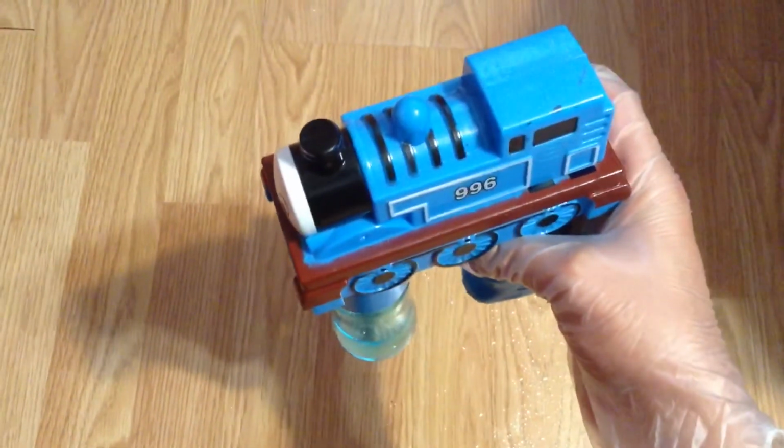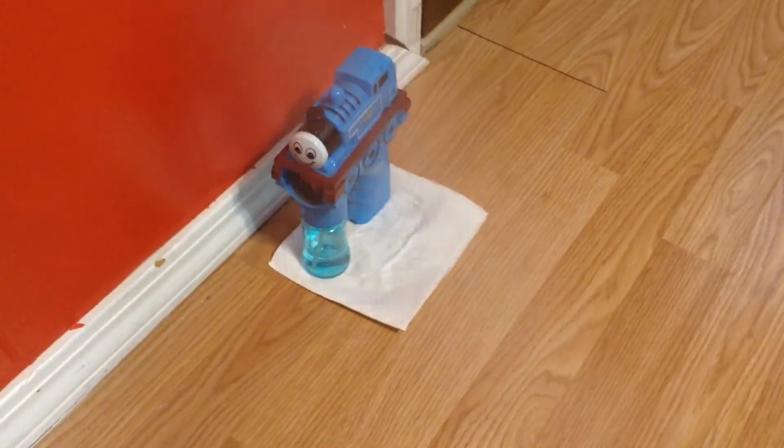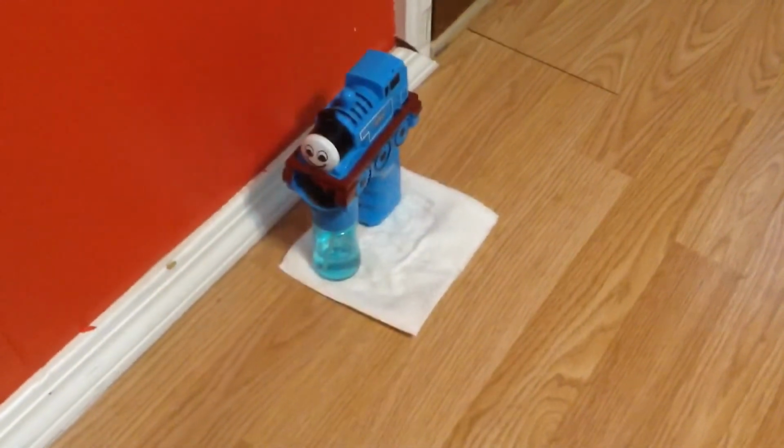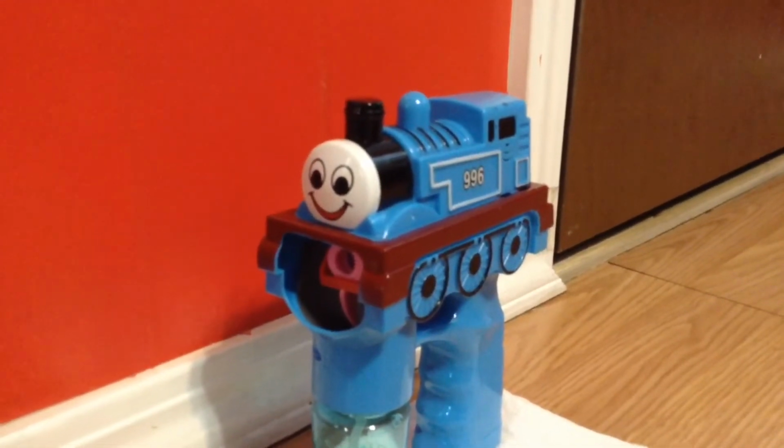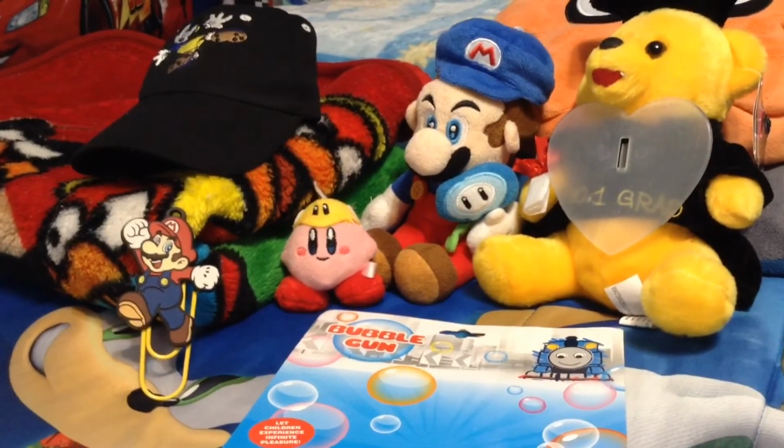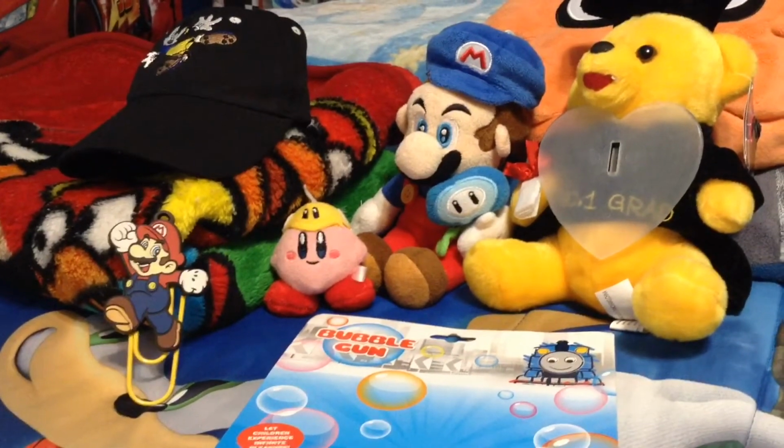This thing is leaking! But to be fair, I was holding it like this, so my fault, I guess. Well, time to clean up the bubble mix. And just to be extra safe with this thing. There we go, it's disinfected. This thing cost me $10. And yeah, as of right now, these are all the bootlegs I own.